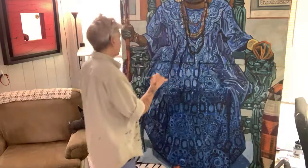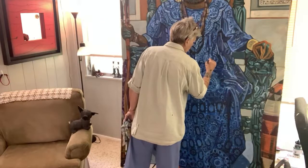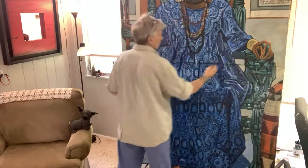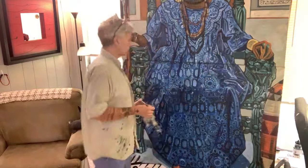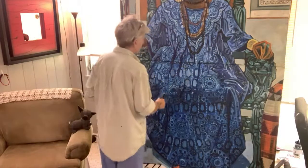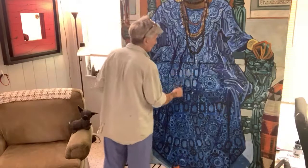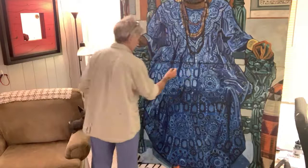Yeah, I can see a ton of colors I've put in over time. The greens in the chair, and I'm not, the turquoise rather, the different shades of turquoise that I have in the chair, I put into the design. Now I'm just kind of evening it out. I'm not removing them.